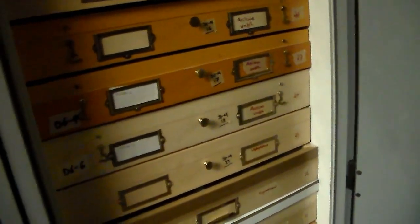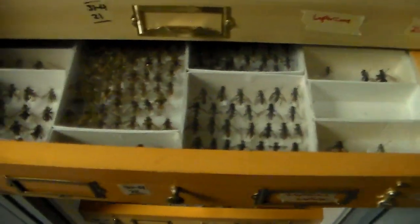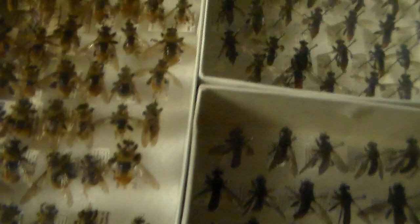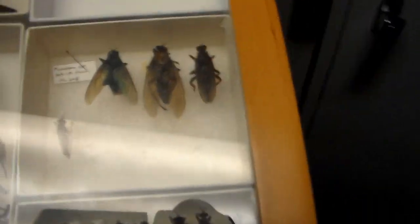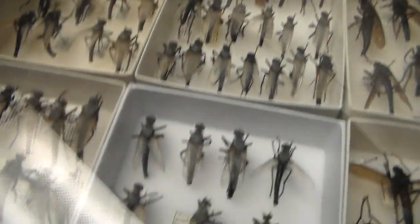Alright guys, we found some more Diptera. Some Asilidae robber flies. We have the Laphria. These ones are really hairy flies that tend to mimic bees, as you can see. But what I really want to show you is this drawer. Look at the size of these. These are absolutely amazing.